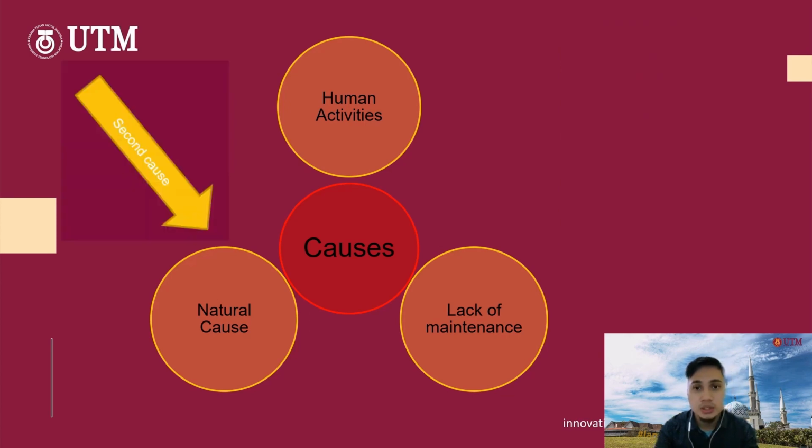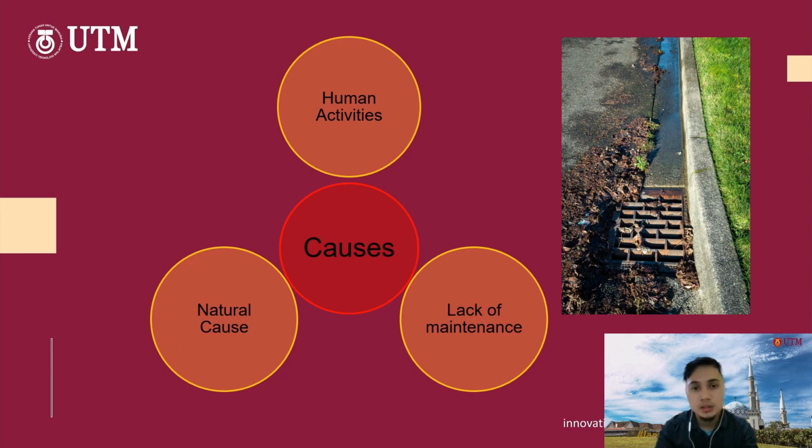So for the second point, which is the natural cause. As we all know, most gutters actually have trees near them. These trees would produce dead leaves, and these dead leaves would then pile up in abundance, making the flow of water disturbed. We know that the rate of decay of the leaf is slower than the rate of dead leaf produced, especially during windy days, where the amount of dead leaf is higher than on normal days.